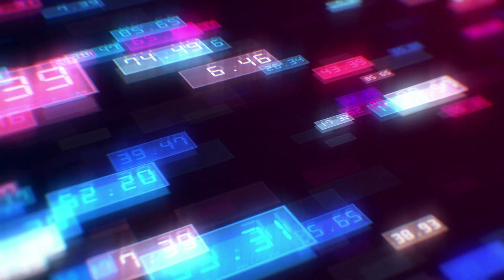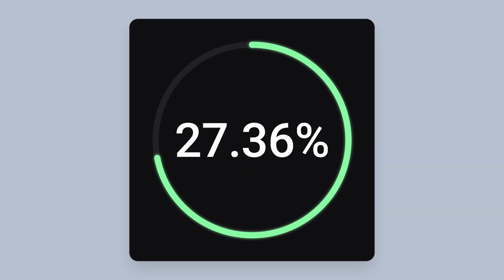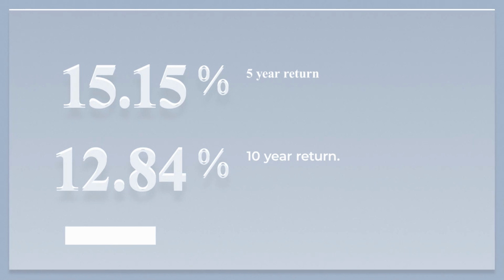So there's also strong historical performance. It has demonstrated solid returns over time. For the year-to-date period ending November 30th, 2024, it delivered a total return of 27.72%. Over longer periods, right, it has also shown consistent performance with a 5-year return of 15.15% and a 10-year return of 12.84%.